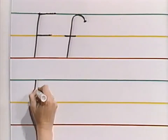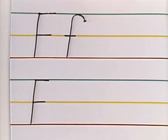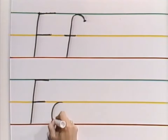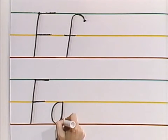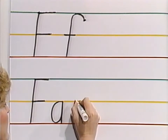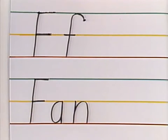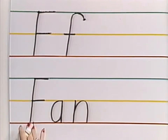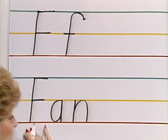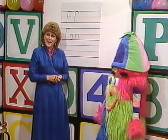Watch this. Of course, I know you know what I'm going to write right here. What letter is this? F. And what sound does F make? F. And what letter is this? A. What sound does A make? A. And this is the letter N. And N says N. Now sound it with me. F. N. Fan. Good. You're catching on so well. And now you know the letter F.